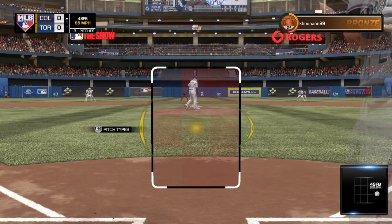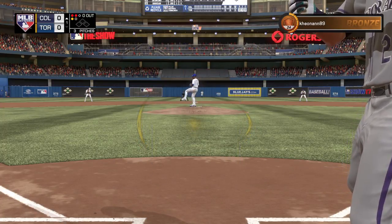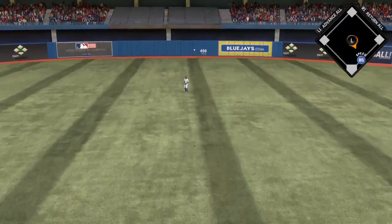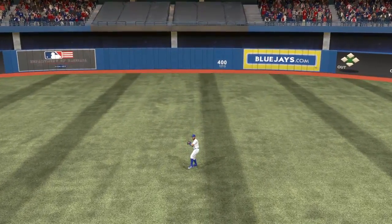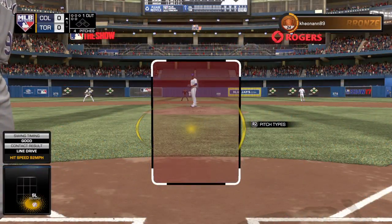That nibbled the corner there but missed. 2-1. Set to deliver on 2-1. Line towards center field, but this is unfortunately right at him in center field as he takes it in for the first out. Second here tonight.